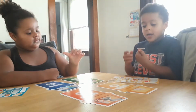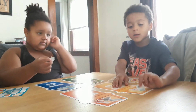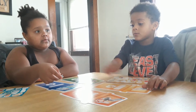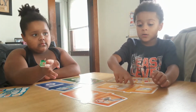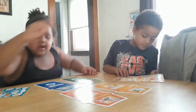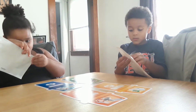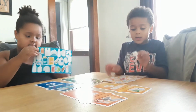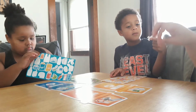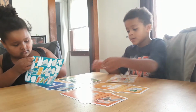This helmet. Juice box goes. Newspaper goes here. What is that? Cardboard. A juice box goes here with cardboard. That's a little tea sack. That would be trash.